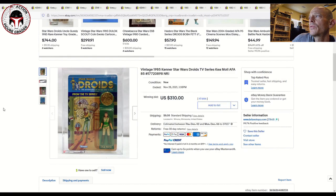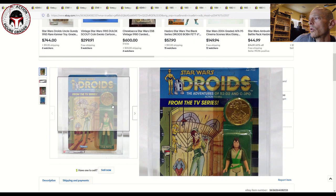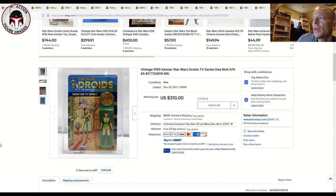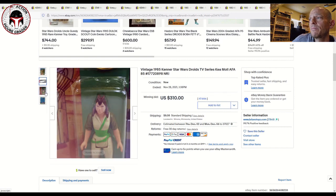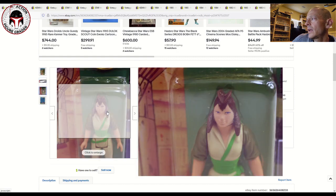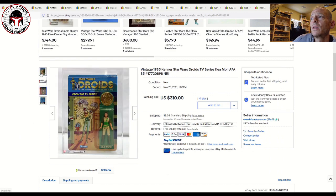Finally, let's finish this off with a Droids figure. This was another one from Brian's Toys. This was a heavily yellowed, unpunched Star Wars Droids Kea Moll. I thought the price was pretty good on that one. That one was an overall 85 grade, yellowed. Card got an 85, blister 80, figure 85, but pretty nice. And, you know, $310 plus $8 shipping. I thought that was a pretty great price for a nice high grade Star Wars Droids Kea Moll.